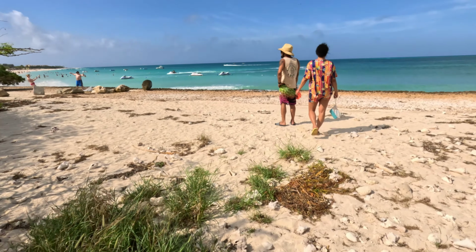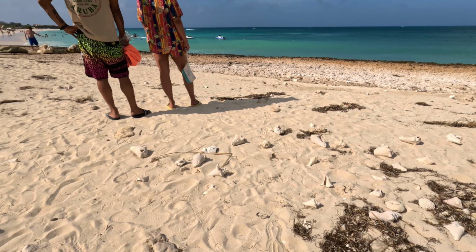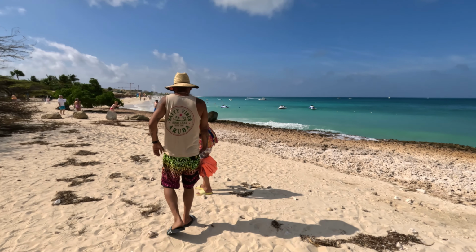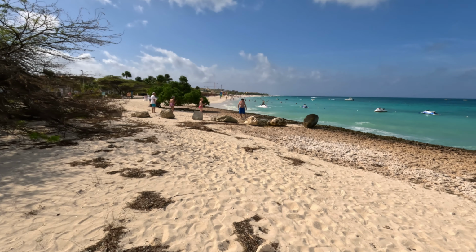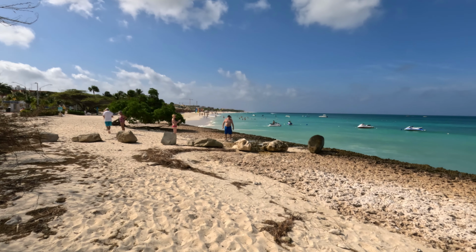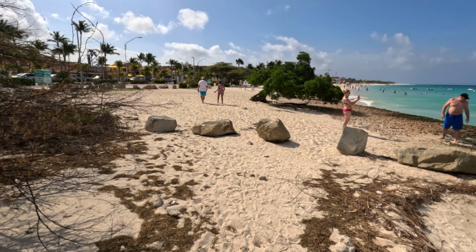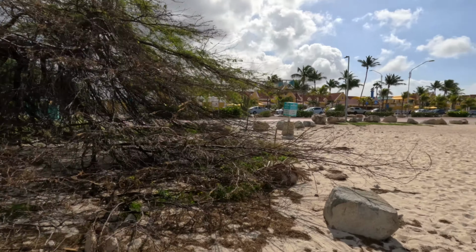So the reason I turn here, you guys see again, I did show it in the video, but you can see how many of these washed up during a recent storm in this area. You can still see some of the effects. This tree, for example, is a little bit, part of it at least, is dried up.